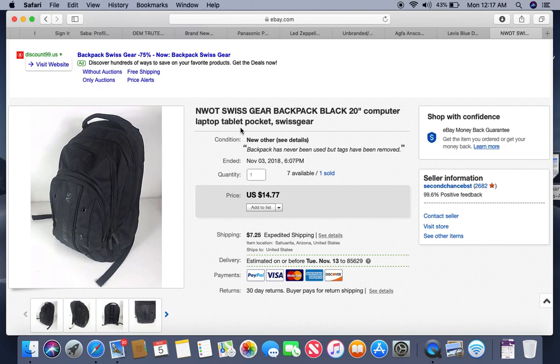I paid $123 for the pallet, and there were about 125 backpacks on it. It sounds like a phenomenal deal, which it was, but not all the backpacks were sellable. Some of them were in very bad condition, and I had to go through and process all of them. I had to take stuff out of all of them. I had to wash almost all of them, and there were only about 10 or 11 that were new backpacks, and this was one of them.